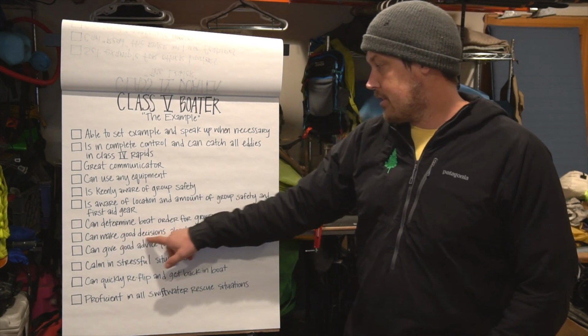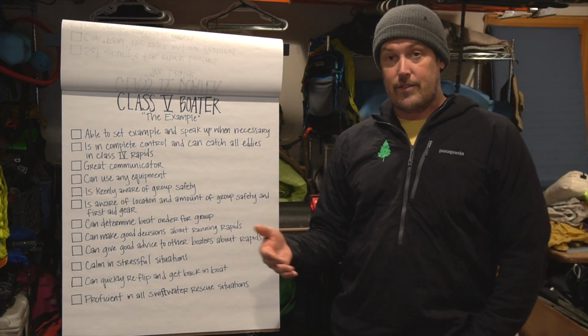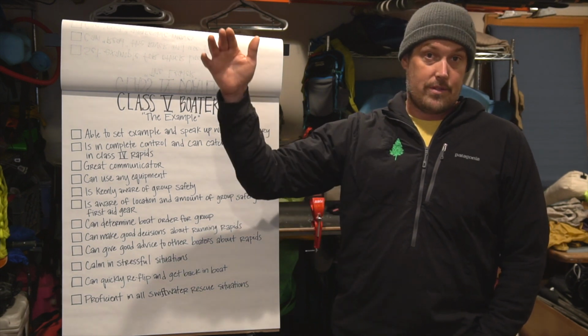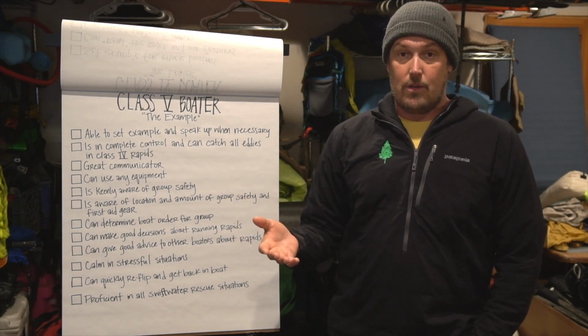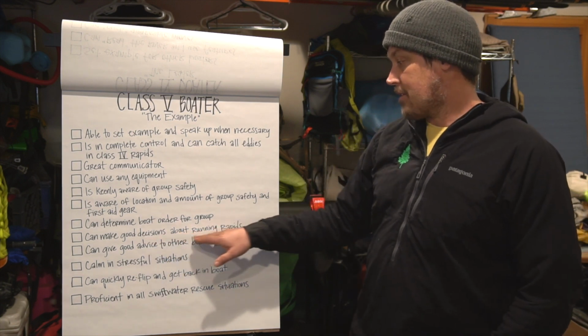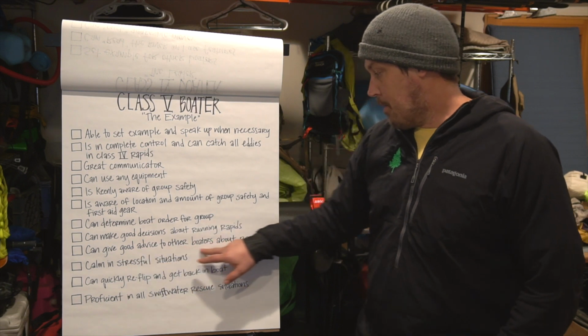Next is can make good decisions about running rapids. When you're doing Class 4 and 5 a lot, you're running rivers you've never seen, running rapids you've never seen, or doing normal rivers at high flows. And so you can decide whether you need to portage sometimes, whether you need to line a rapid, whether some people can run it and some people can't, but you can make good decisions about actually running the rapids.